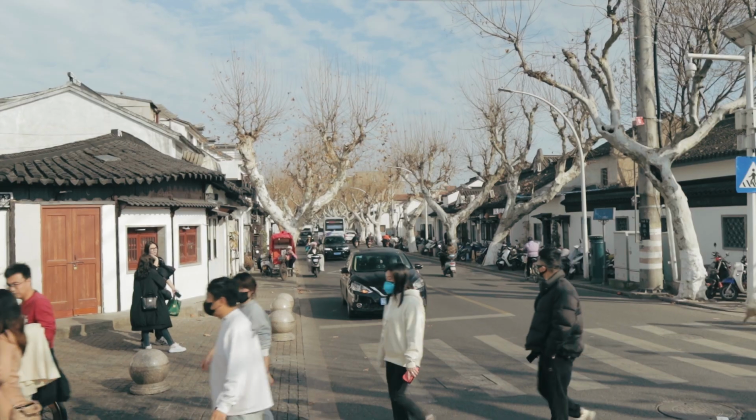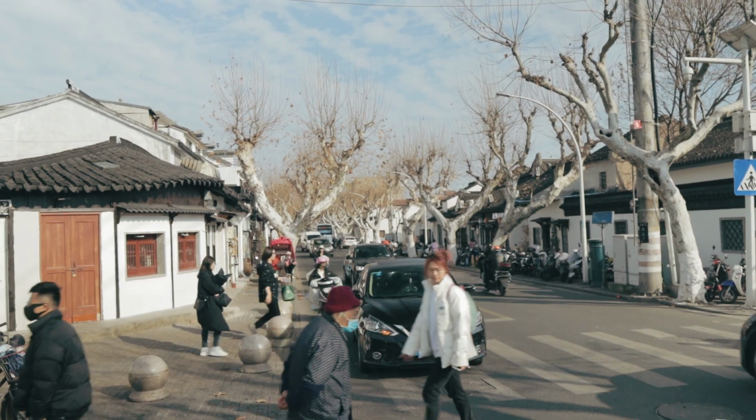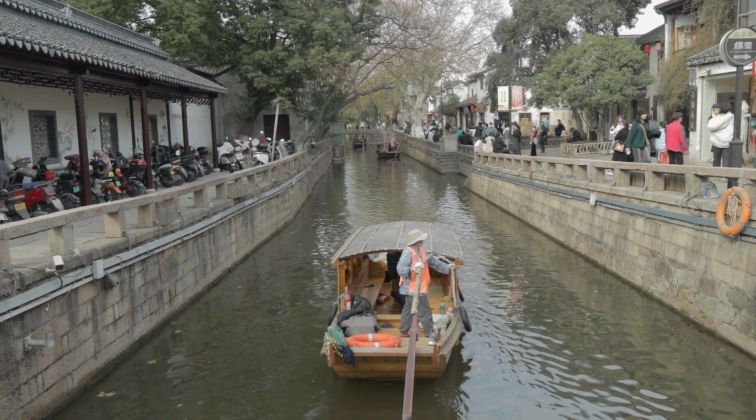When you're in Suzhou and you're walking around, you'll find areas of Suzhou that have kept their old style urban design and old style architecture, and it's really nice to walk around, and it's got little rivers like canals and all these old buildings. It's quite a beautiful place.